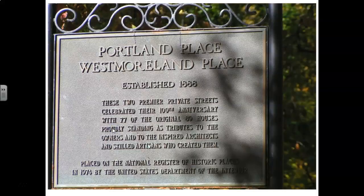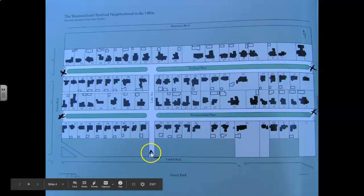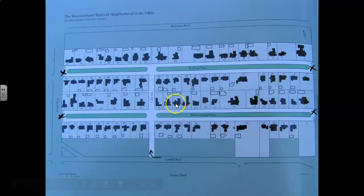So let's move on. This is another diagram of that same neighborhood, but just in graphic form. Again, the X's are gated entrances, and you can see that 4 out of the 5 are gated, and these are permanently gated, so these are not open ever. So the only way to get in is through this little entranceway right here, Lake Avenue. The black diagrams are actually the houses. The white outline diagrams are actually carriage houses.